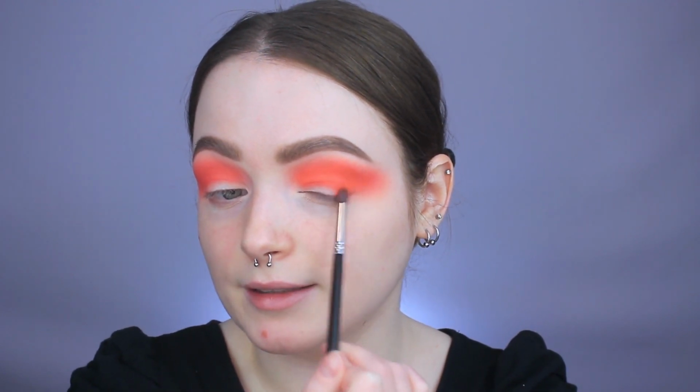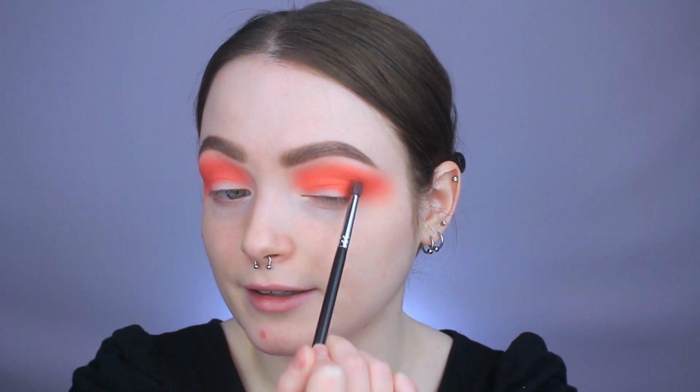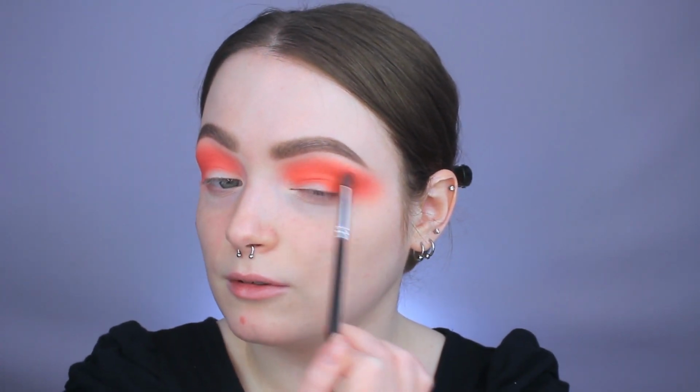You know, I'm going to take a little bit of Chainmail and pack it on in this outer third of my lid. Just using the same brush I've been using. And then I'm gonna buff it out. So now I'm gonna cut the crease, and I'm just gonna take a little bit of my ABH eye primer and put a little bit on the back of my hand. Just like the tiniest amount.